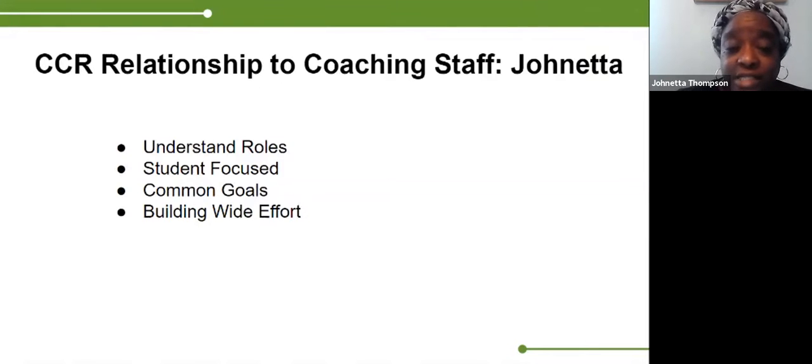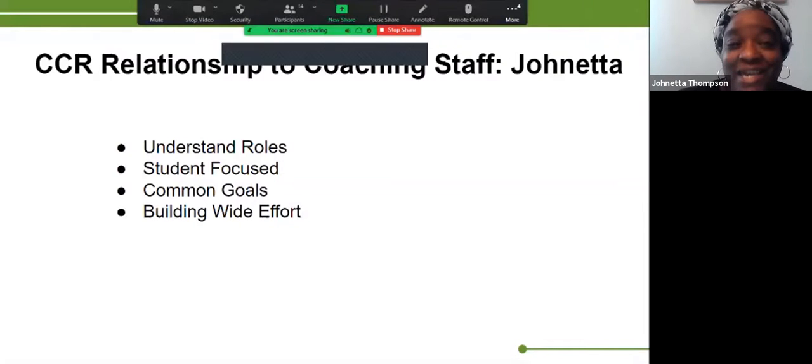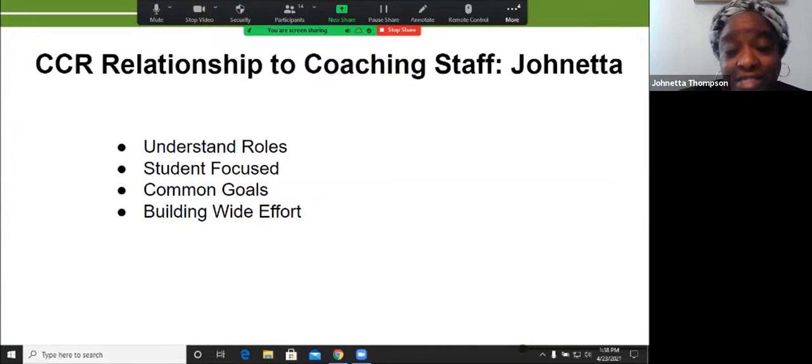So again, like I said, it's a building-wide effort. You have to stay student focused and understand your role. You may run into some roadblocks. Don't let that stop you. You know what your job is as a CCR, because you want to put students in certifications where they are going to be successful and that they're able to pass, especially those national tests.